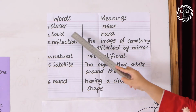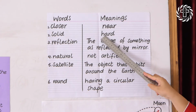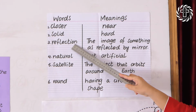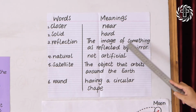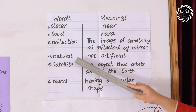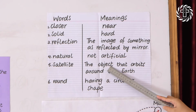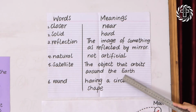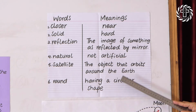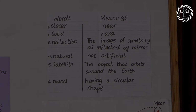Words meaning. Closer means near. Solid means hard. Reflection means the image of something as reflected by a mirror. Natural means not artificial. Satellite means the object that orbits around the earth. Round means having a circular shape.